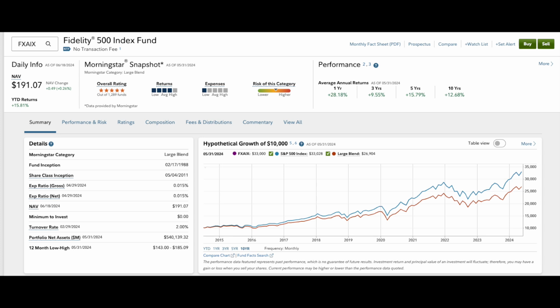The first thing you'll see there is the year-to-date returns, which this one, as of the day that I pulled this information, was at 15.81%, which I don't think anyone's going to argue that that is a really good return. It has a Morningstar rating, which I honestly don't pay a whole lot of attention to, but it has a really good one of all 5 stars. You can see there the returns are high, expenses are low, and then an important thing there is the risk of this category of investment.